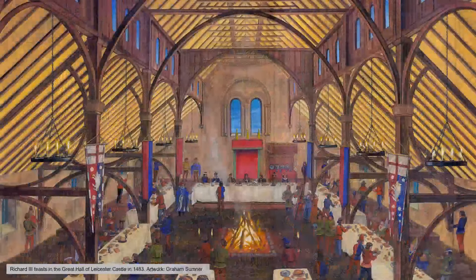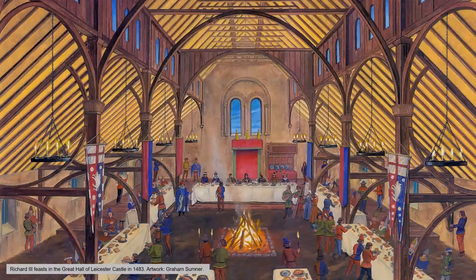And more recently, we've used it as a source of inspiration for how we show what the interior of Leicester Castle's Great Hall would have looked like. And so here Richard III is having a feast in the hall, just as a way of giving the scene a more dynamic atmosphere, effectively. And you can see this one, the original artwork's upstairs at the minute.